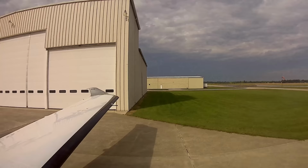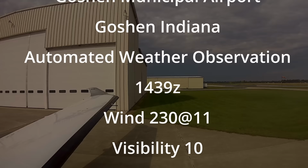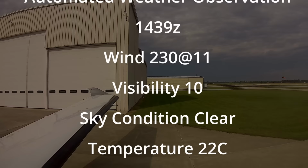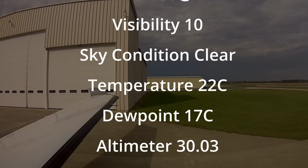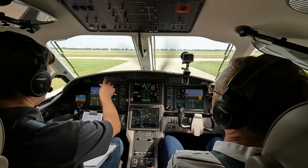All right, we'll grab the latest weather. Goshen Municipal Airport, Goshen, Indiana. Automated weather observation. 1439 Zulu. Wind 230 at 11. Visibility 10. Sky condition clear. Temperature 22 Celsius, 10 Celsius. Altimeter 3003. Remarks: density altitude 1,000. We'll go ahead and call for clearance.